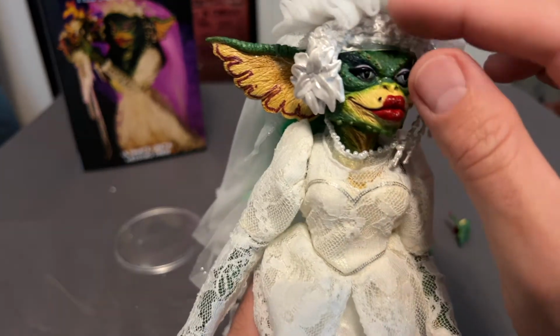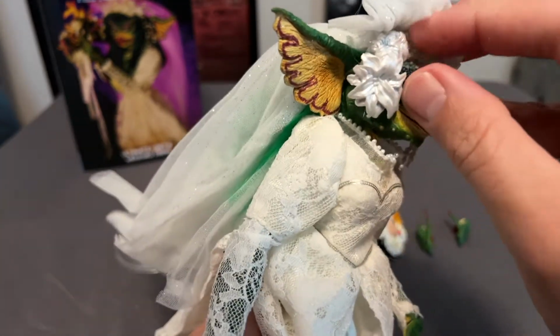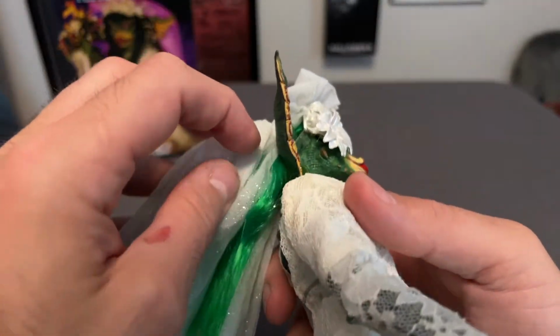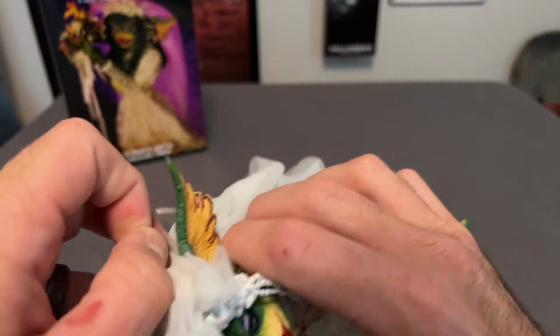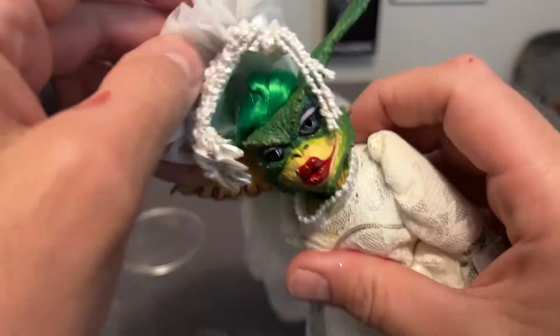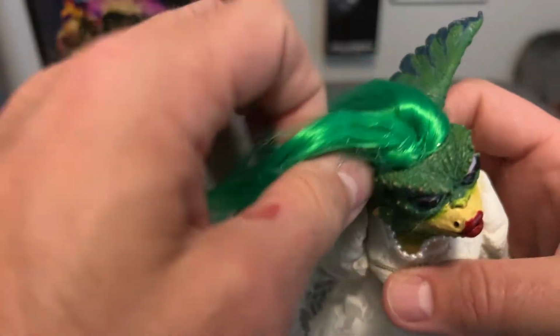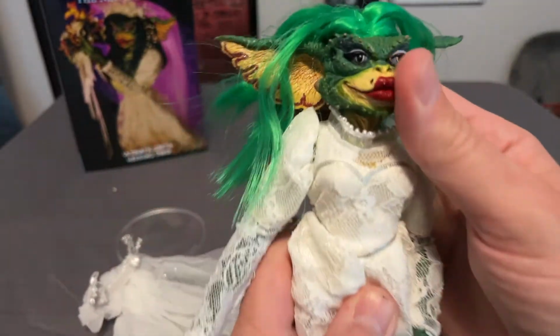Now, she has this little plastic bit right here that is holding her hair. So let me go ahead and try to take that off. What is going on here? Oh, it's holding on her veil. I see. Okay, so we can have her hair posed how we want it to be posed. We'll get to that in a second. Let's go ahead and talk about the detail now.